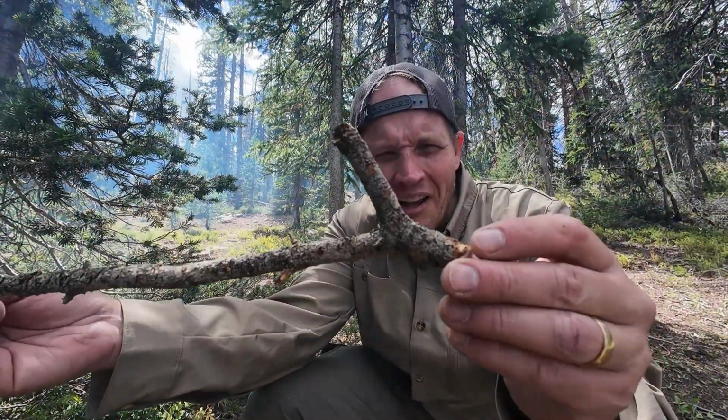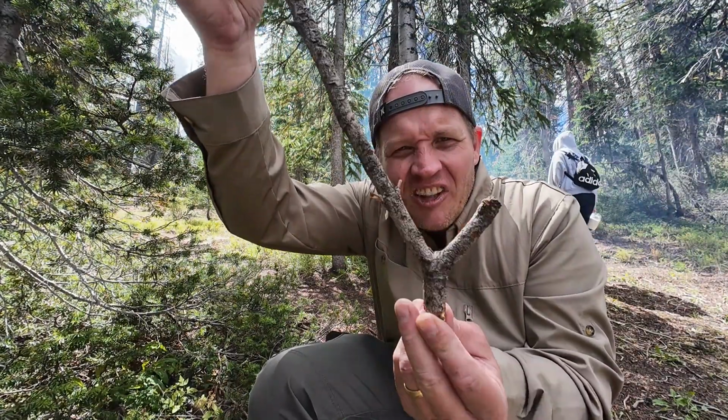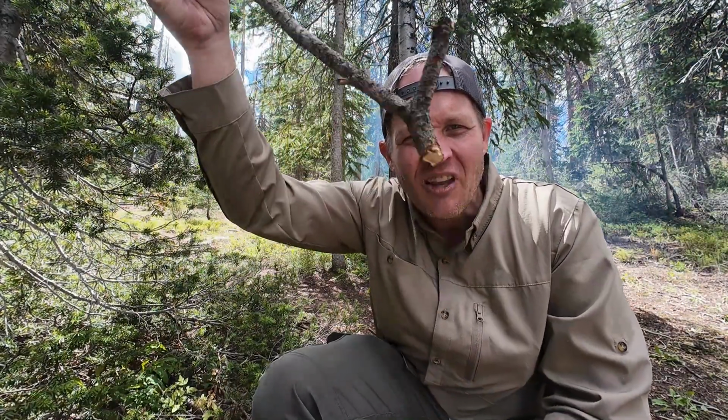So this is my little pot lifter. Just find yourself a stick with a Y junction. Clip off the bottom and there you go.